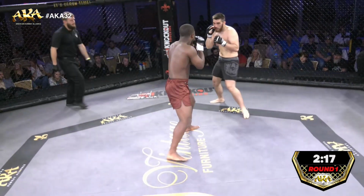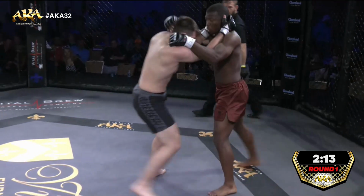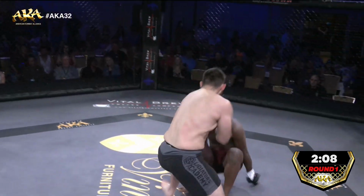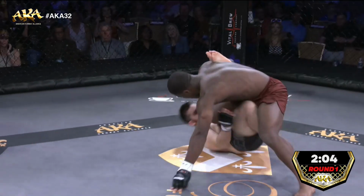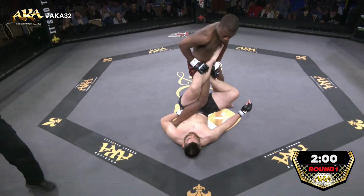That was a cheeky little hook he landed there, pretty close. He's doing a good job of staying in Sampy's face. That's kind of the best way to deal with a kicker, is to really pressure them there. Laroux pulls guard and puts himself in a leg entanglement here.